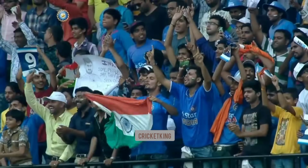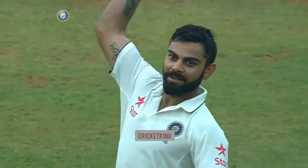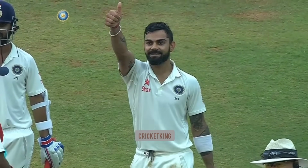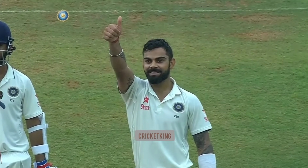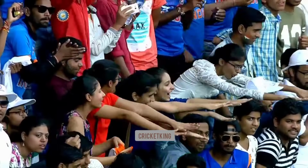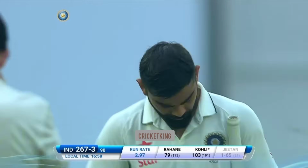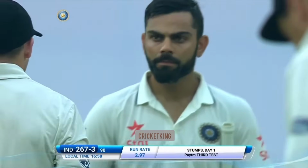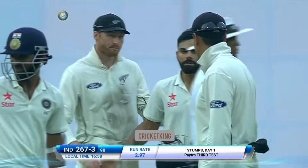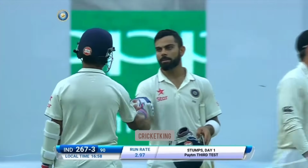His 4th in India, his 3rd against New Zealand, and this has been a magnificent innings. A chanceless innings. He's hardly been beaten. Just once or twice, if you can remember. And he's given this Saturday crowd plenty to cheer for. India have the advantage. They finish on 267 for 3. The skipper leading from the front. First 100 of the series by any player. And he walks away unbeaten on 103. And giving him good company, Rahane, on 79.